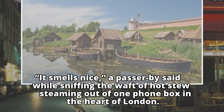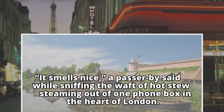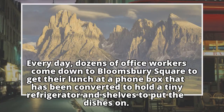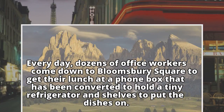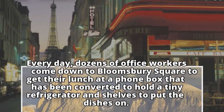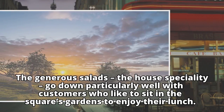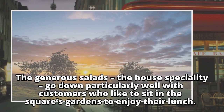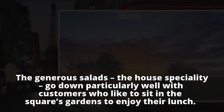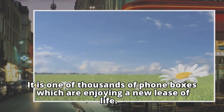"It smells nice," a passerby said while sniffing the waft of hot stew steaming out of one phone box in the heart of London. Every day, dozens of office workers come down to Bloomsbury Square to get their lunch at a phone box that has been converted to hold a tiny refrigerator and shelves to put the dishes on. The generous salads, the house speciality, go down particularly well with customers who like to sit in the square's gardens to enjoy their lunch. It is one of thousands of phone boxes which are enjoying a new lease of life.